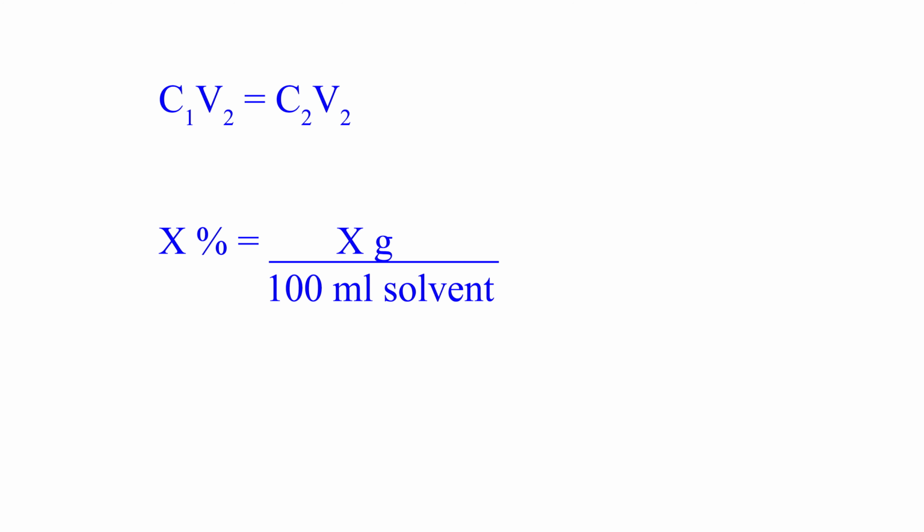So that should help you with that portion. Again, you don't need to turn this in. It's for your own benefit, but these kind of questions do pop up on the exam. So that's why they're there.